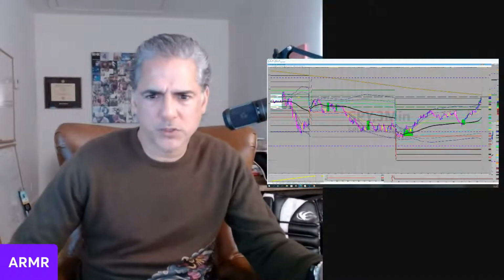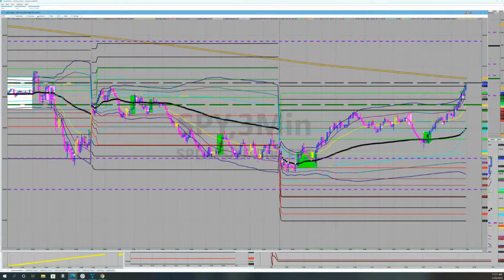And what was the risk? It takes out the low of the up bar. So what? All right, so you're out. Versus the amount of money you make on the long side.